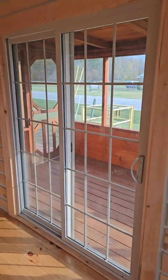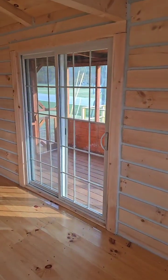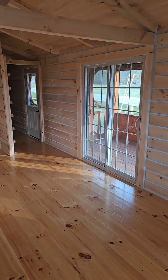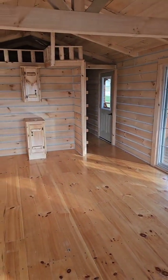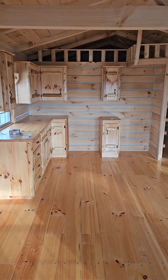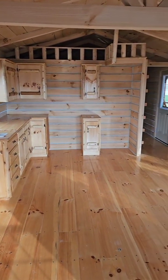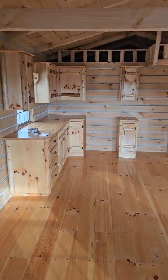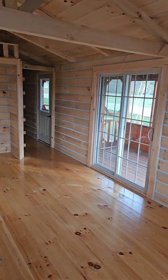These are fully insulated cabins, guys. Move-in ready. The only thing we don't include when you purchase the turnkey is appliances, but we'll put the whole bathroom into it: tub, toilet, and sink, and we'll install the kitchen sink and rough in all the plumbing. All that is included in the turnkey.